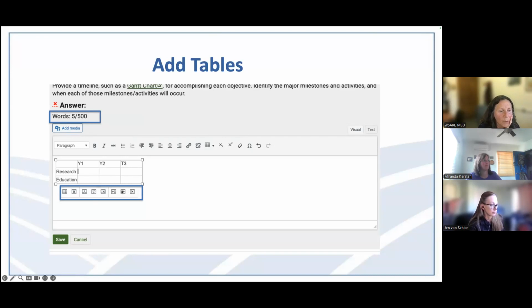This is the editor of the table. When you complete your table, this will come out and you see you can delete rows, add rows, the usual thing. And another mention is that the words in the table count against the word count. So here I have five words: year one, two, here supposed to be year three, and then research and education, and I have five words, and this is what is really shown here. Tables are important to be inserted using this feature, the table editor of this system.